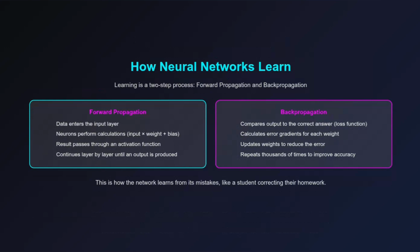Forward propagation is like throwing a ball through the network. 1. Data enters the input layer. 2. Each neuron performs a linear transformation, multiplying inputs by weights and adding bias. 3. The result passes through an activation function that adds nonlinearity. 4. This continues layer by layer until we get an output.